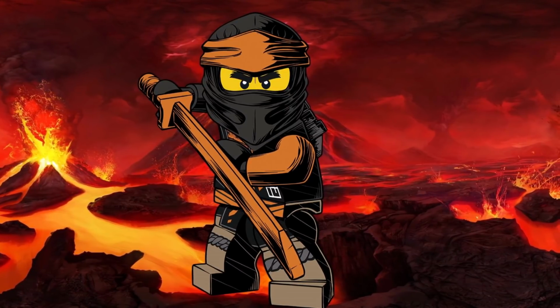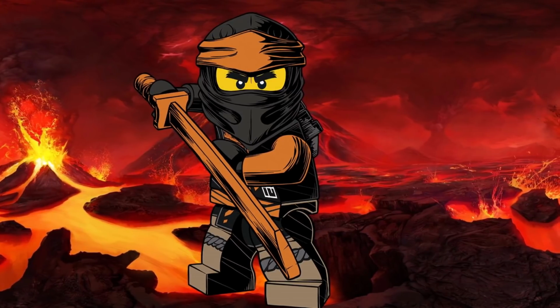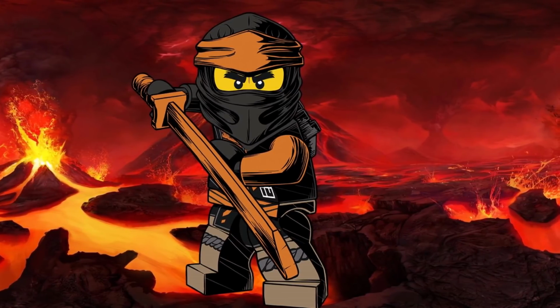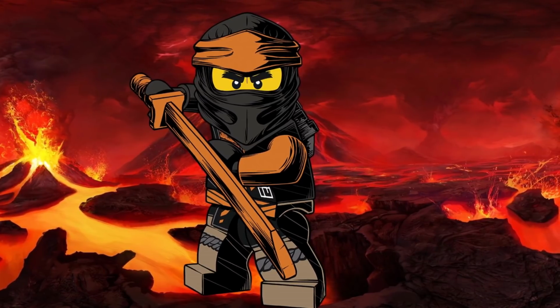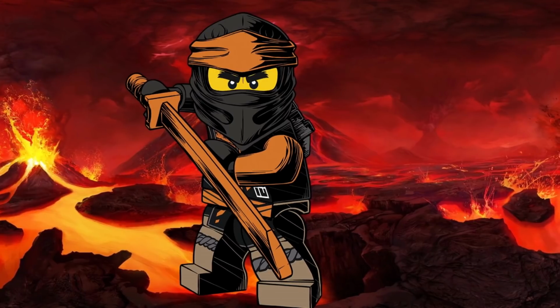In terms of the actual torso print, we can't really see much because his arm's in the way. That's pretty much the case for a lot of these characters, but he does have the traditional Season 11 shoulder armor, and the mask is just a simple black and orange mask with no printing and no symbols. I like the simplicity. I think it works.